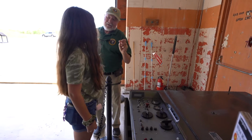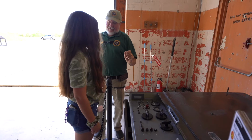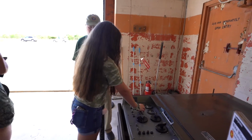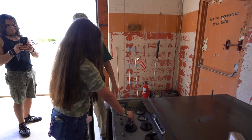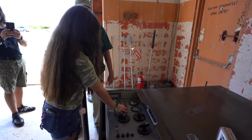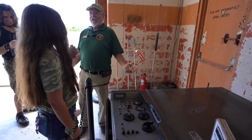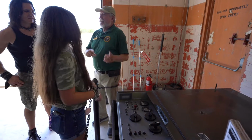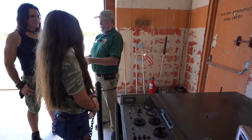And I'm going to do a countdown from 3. When I say fire, you push it forward, okay? Put your finger on it. We're going to go 3, 2, 1, fire! You just launched a Nike Hercules missile. Actually, that would have given the command to the radar to fire the missile.